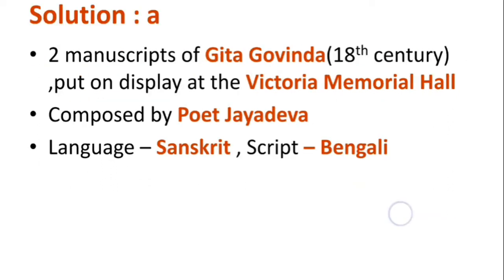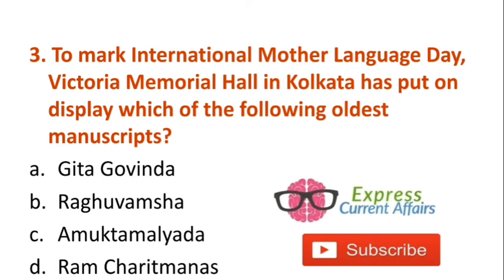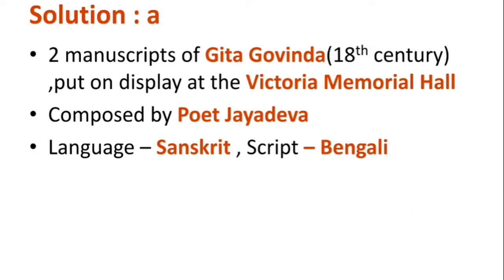The Victoria Memorial Hall in Kolkata has put on display one of its oldest manuscripts, a handwritten 18th century copy of Gita Govinda, to mark the International Mother Language Day. We have discussed already about this day. Every year we celebrate International Mother Language Day on February 21st, and the theme for 2019 is Indigenous Language as a Factor in Development, Peace and Reconciliation. The manuscript is composed by poet Jayadeva, and the language of the manuscript is Sanskrit and the script is in Bengali.